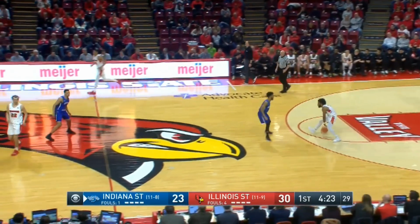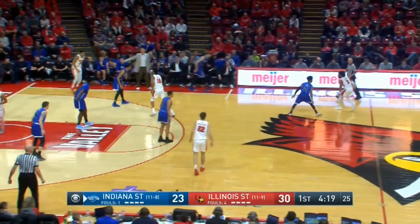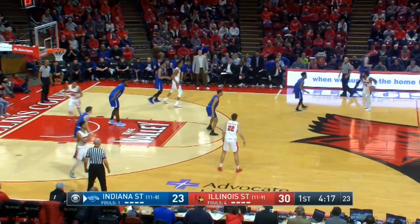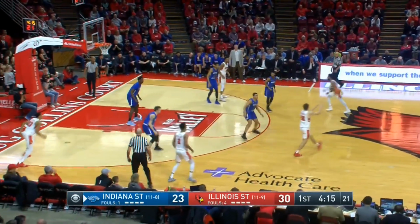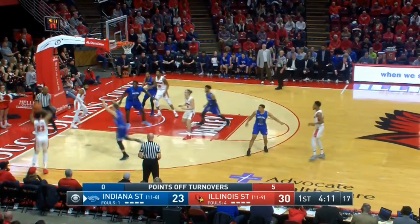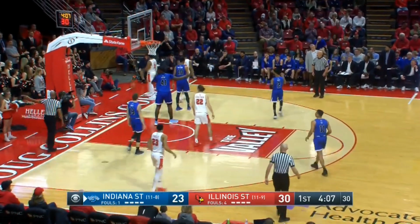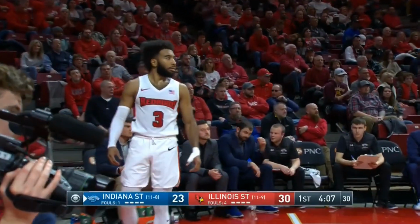Greg Lansing's telling Christian Williams, you've made a couple of those. Be ready to shoot. 4th turnover for Indiana State in the last 4 minutes, especially with the defense entirely in the lane for a split second. Copeland no-looks one down to Tinsley in the corner. And it'll stay on this end of the floor.